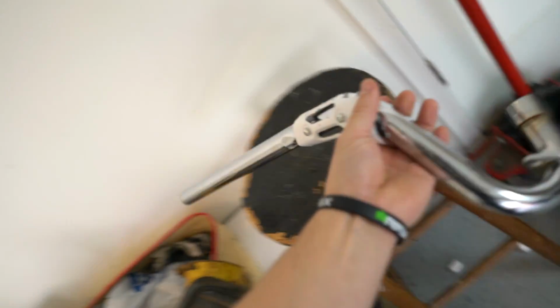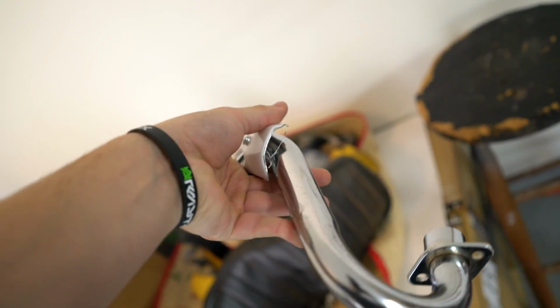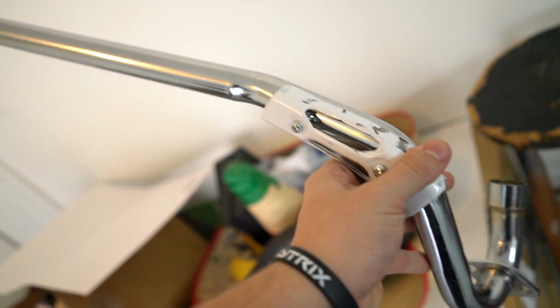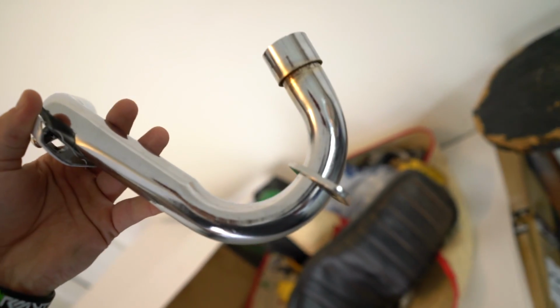So here's the little tiny exhaust pipe. This is totally temporary. No, this is not permanent. I basically just needed this to make sure the bike runs and kind of set up the exhaust. I'm actually talking with a local shop, seeing if we can do a custom bend on an exhaust pipe, but this will suffice in the meantime.